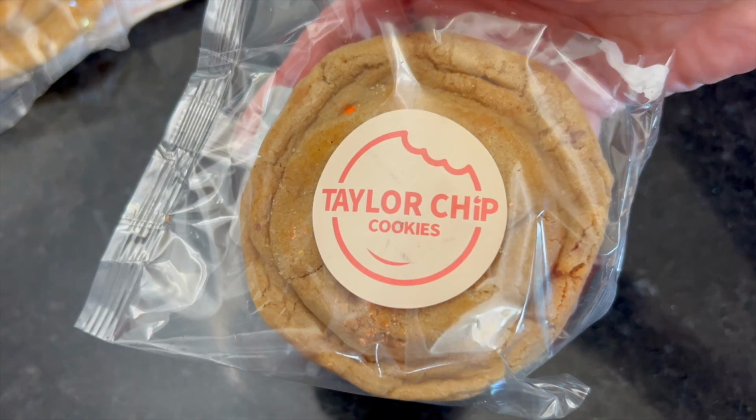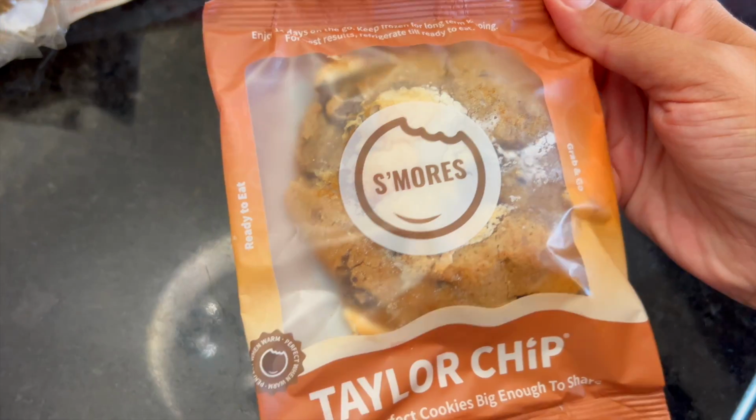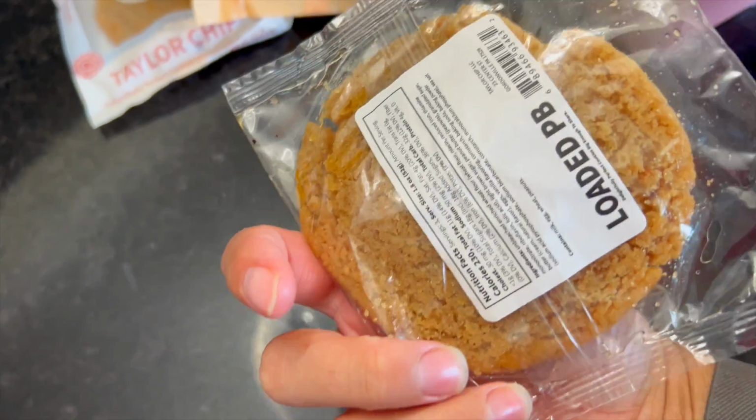At the end of this video, you can check out the first video if you haven't seen it yet. But we have peanut butter explosion, peanut butter fudge, brookie, lava cake, s'mores, and loaded peanut butter. Now, personally, I would order none of them with chocolate in them, but they didn't have a dozen that way. Also, I'm a family person. I have to, you know, meet the needs of my family. You need chocolate? I need chocolate.